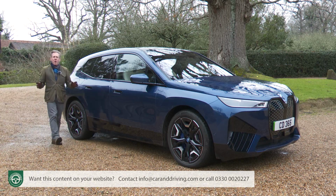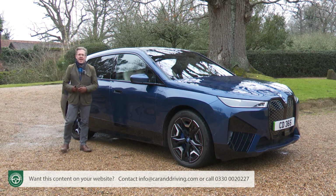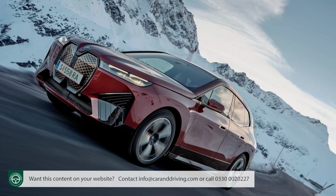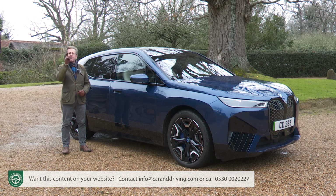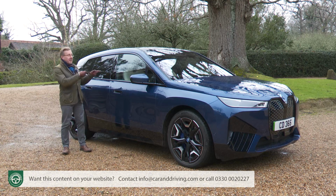Much more's to come, of course, in terms of technology in this era, and in half a century we'll still look back at cars like this as dinosaurs. But right here, right now, for the extremely well-heeled family EV fanatic, this is where it's at.